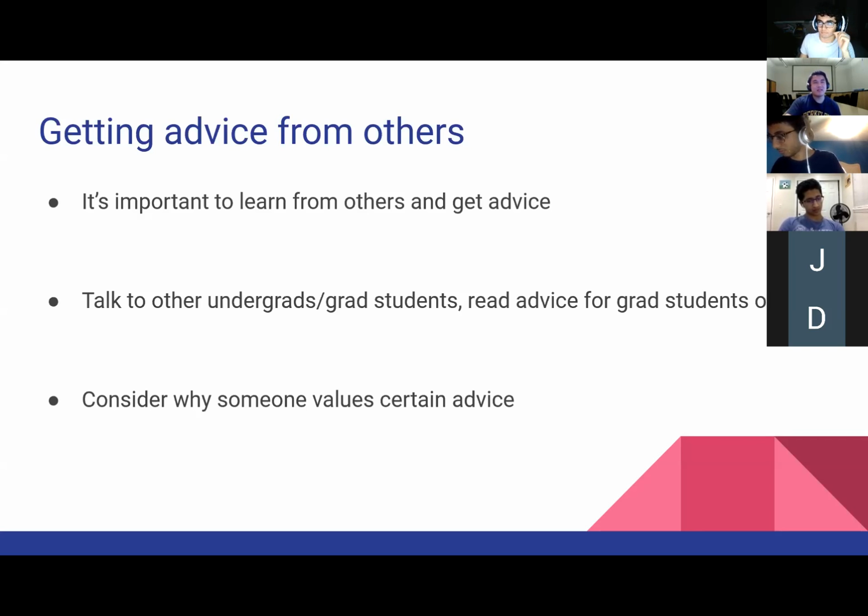Something else, a piece of advice I heard from a professor, is that when someone tells you something or gives you certain advice, you should think about why they value that advice. And that might even tell you more than what they said itself or give you more perspectives.